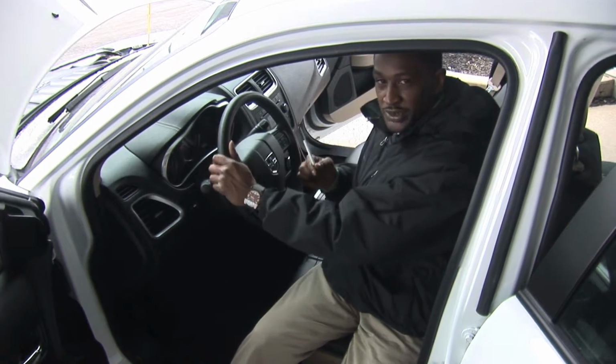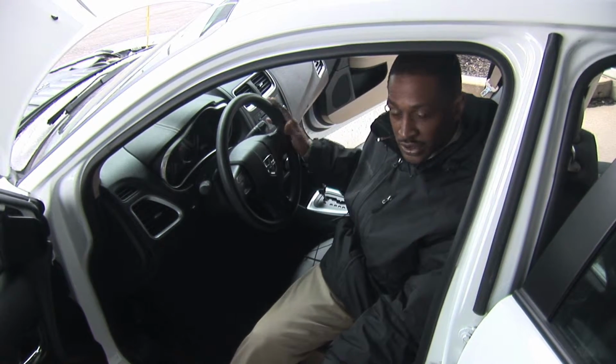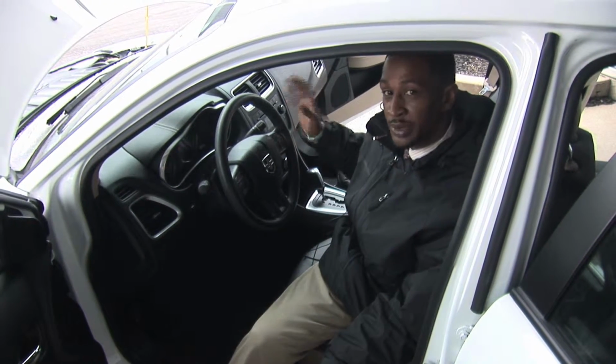You do have a leather wrap steering wheel. Your cruise control is located on the right side of your steering wheel, which makes it more convenient for you to operate.